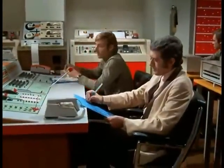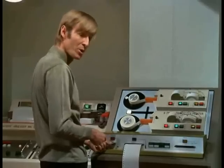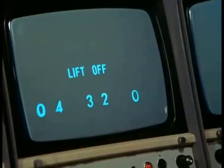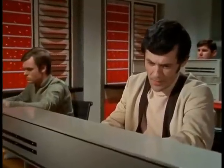Give me a readout on the master computer. Electronic readout. A-OK. Countdown continues at T minus 4 hours, 32 minutes, 8 seconds. Missile power. Go. Water system. Go. Fuel system. Go. Telemetry. Go. T minus 3 minutes. We have green on all readouts.